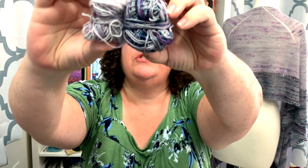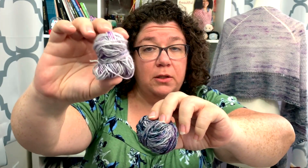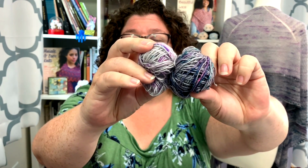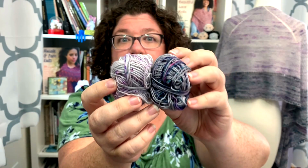Now, what was really interesting is side by side, they really are incredibly similar. But once you wound them, you started seeing more difference. And here are my leftovers, and you can see they're very similar. So this is Le Petit Nuage, which means the little cloud, and this is Le Grand Nuage, which means the big cloud. And you can see that this one's definitely darker. This one's lighter. They both have purples and kind of pinks.